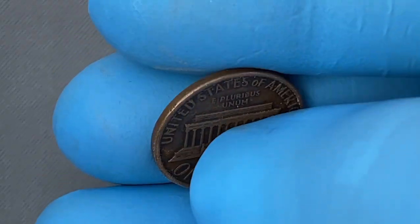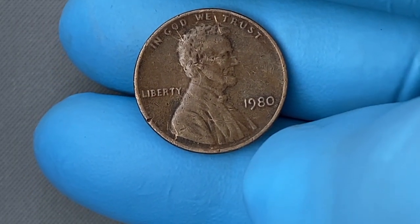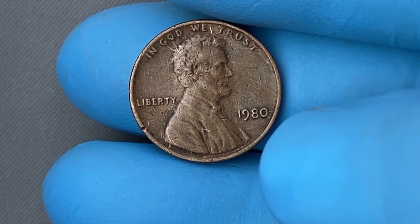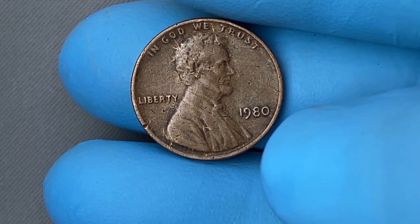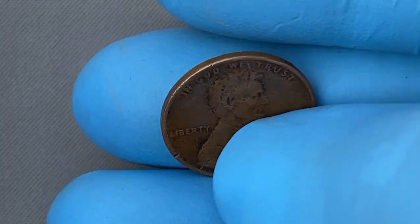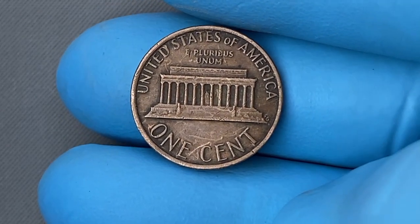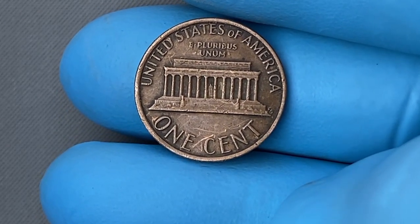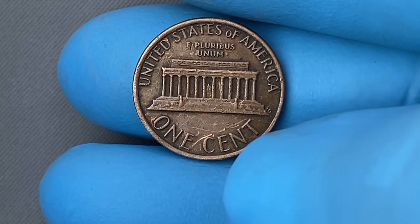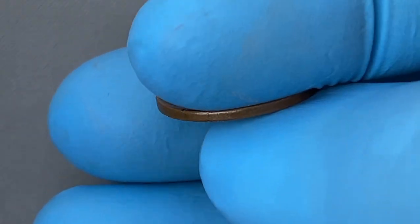How to check your penny? Now, you're probably itching to know how you can check if you've got one of these rare, valuable pennies hiding in your collection. Well, it all comes down to a few simple steps. First, check the date on the penny to ensure it's from 1980. Then, carefully examine the lettering on the back, particularly the word America. Look for that close AM variation where the A and M are almost touching. If you find this, congratulations, you might be holding something worth thousands, even millions, but that's not all.